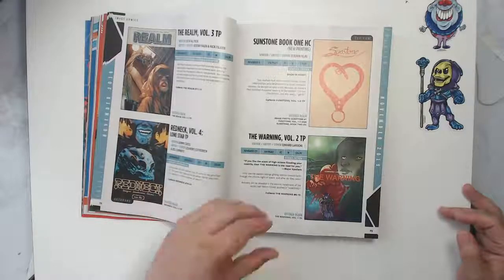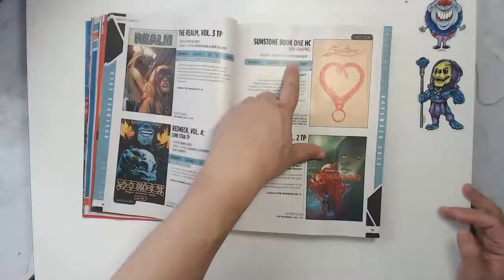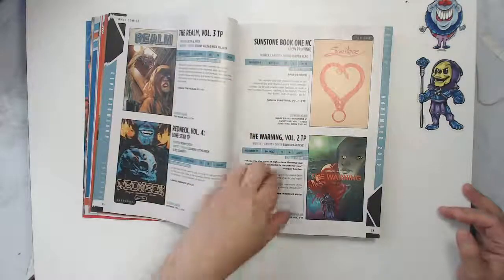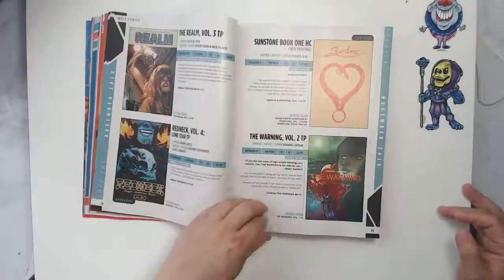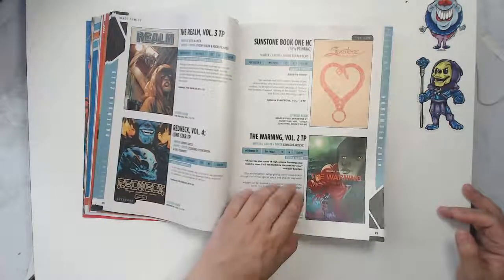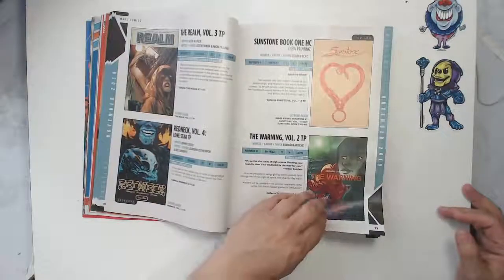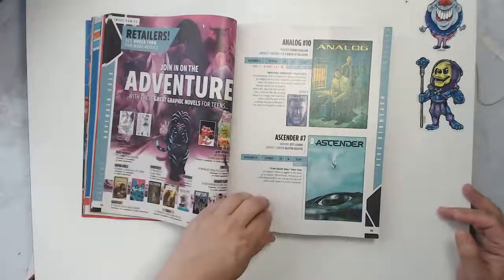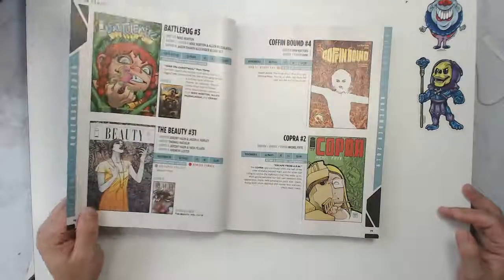Sunstone. I think it's Stephen Sejic. I'm pretty sure I'm mutilating his name, but I just never got into it. So I don't know. It's one of those maybe types of books. And The Warning. Never heard anything about it, so can't get everything. There's a lot of books, and this is getting into the main catalog.